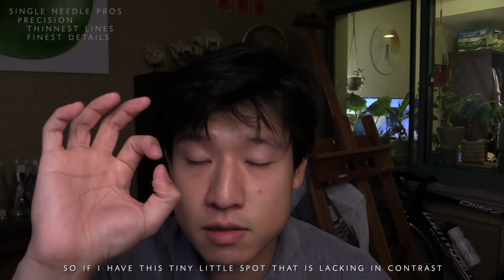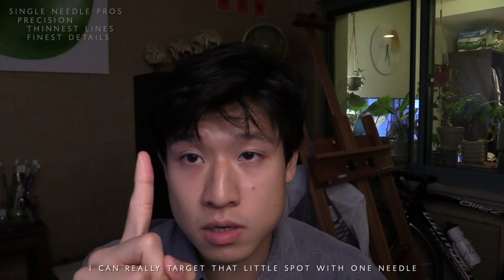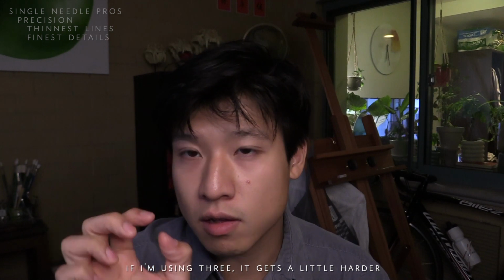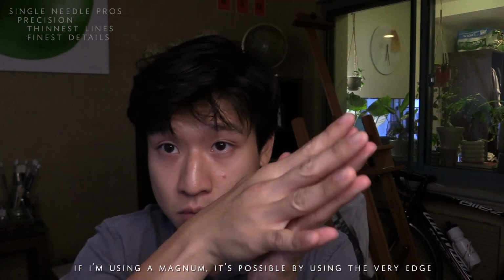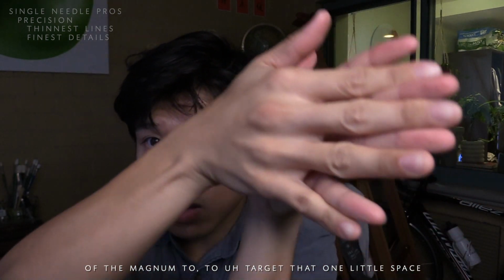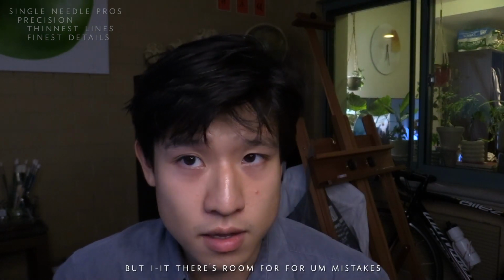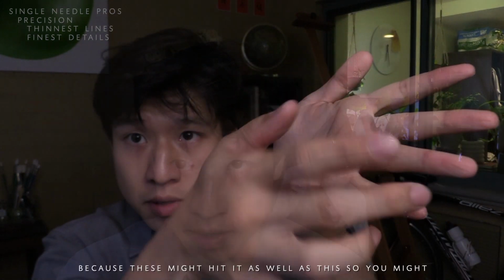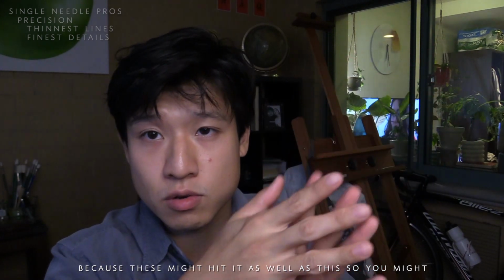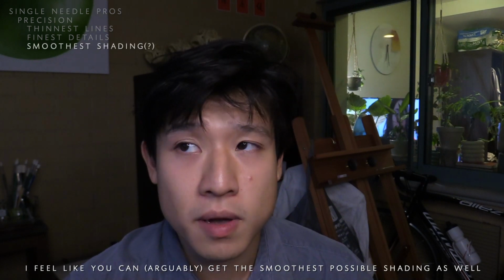So if I have this tiny little spot that is lacking in contrast, I can really target that little spot with one needle. If I'm using 3, it gets a little harder. If I'm using a magnum, it's possible by using the very edge of the magnum to target that one little space. But there's room for mistakes, because these might hit it as well as this. So it's a lot easier with one needle. So there's a lot of control. I feel like you can get the smoothest possible shading as well.